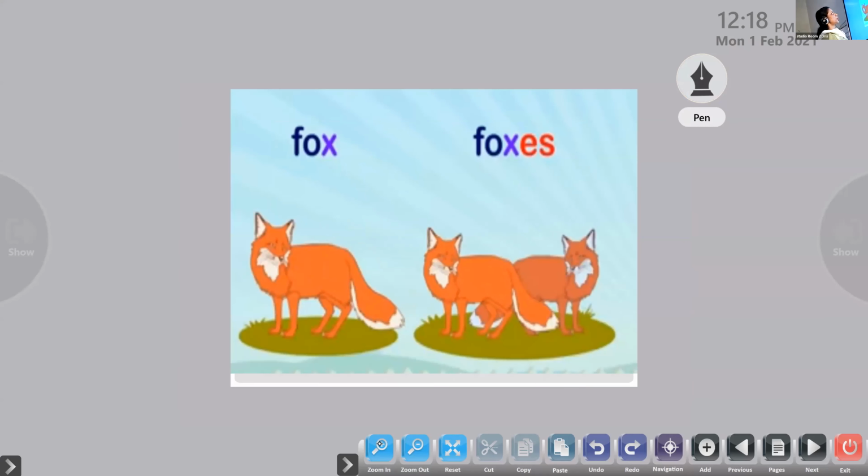That is, I've already told you, the words ending with X. What we have to do? Add ES to it to change it into plural form. So, fox, foxes. Clear? Box, boxes. Clear? Have you understood? So, the words which end with ch, sh, x, o, and s.